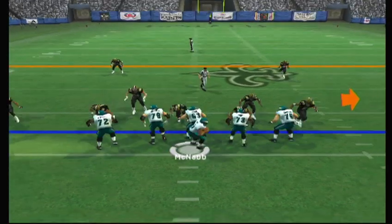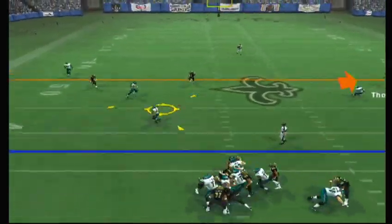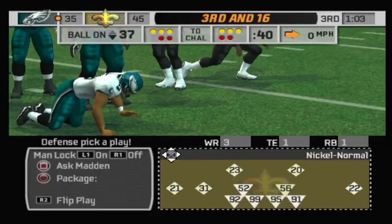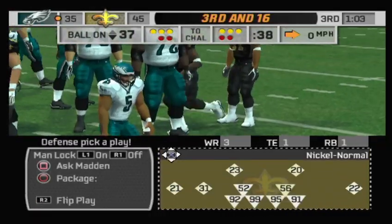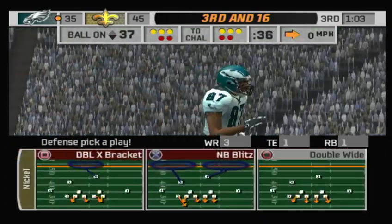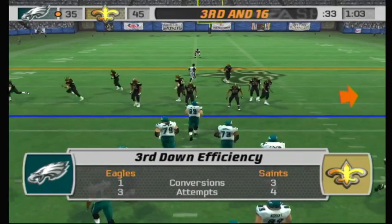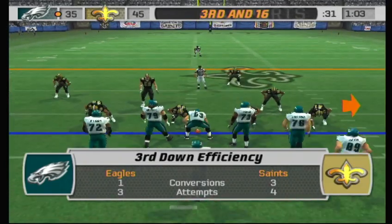The Saints come out in a nickel pack with the pass. The pass falls incomplete, and good pressure forced him to get rid of the pass early. Any way you look at it, an incomplete pass is a heck of a lot better than throwing it to the other guy. As they get ready for this 3rd down play, we'll take a look at how they've done today.